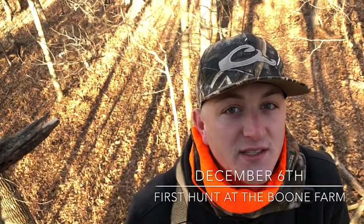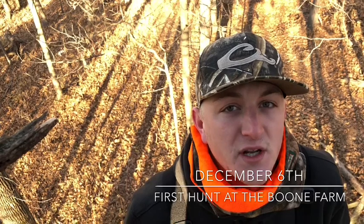It's December 6th. We're on a new property that we just got permission to hunt on. We've been scouting it a little bit, and we've got a pretty good setup here. Green field over to my left, pond, or pretty big lake, over to my right, and pretty heavily worked trail behind me, so we're anxious to see what this farm can hold. We're calling it the Boone Farm, so stay tuned.